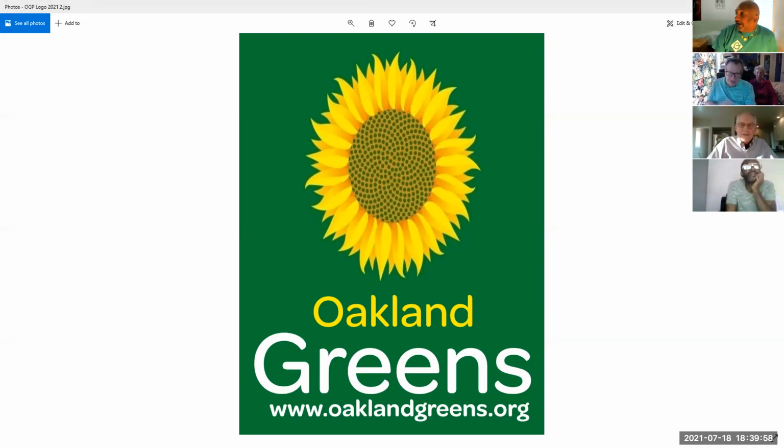My only note would be that white seems to stand out more to me, but I can change that color to something else if we wanted, or keep it yellow like Oakland and the flower. No, you like it the way it is? Well, I think the green contrasts with Oakland and the flower, and I think that's good. All right, so that's a positive on that one.